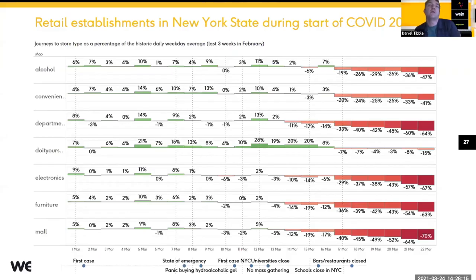And here's a bit more detail around some of the changes we saw. It's not just about people going to supermarkets. There was a big shift in people going to what we call do-it-yourself stores, home stores where you buy your tools and the stuff for your house. I'm not quite sure why there was a big shift in that, but certainly something we saw in the UK as well. Department stores and convenience stores, we know people wanted to go there to do last minute shopping, but actually we saw a really big tail off, particularly in the malls. Malls were really badly hit by COVID, and you can see by the 22nd of March, they'd seen a 70% drop in visits, which is really, really significant. And I think we all know it's going to take quite a big recovery for that. But what we do know is the recovery is going to be data driven.